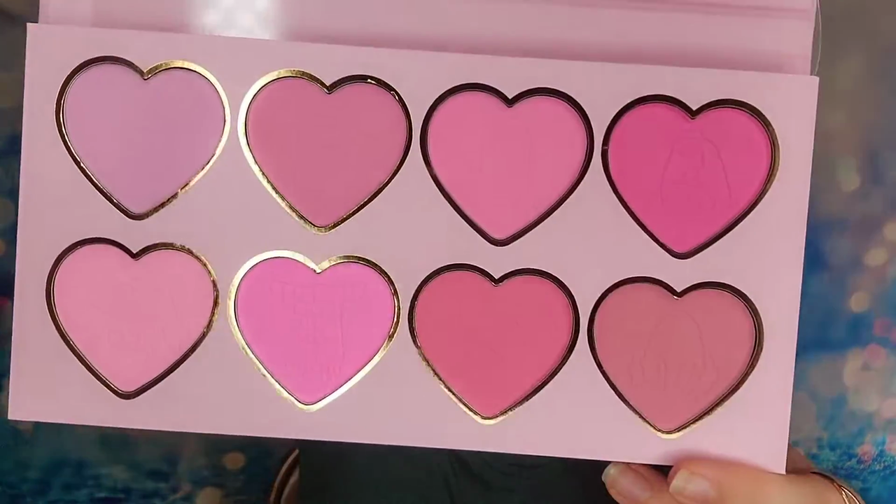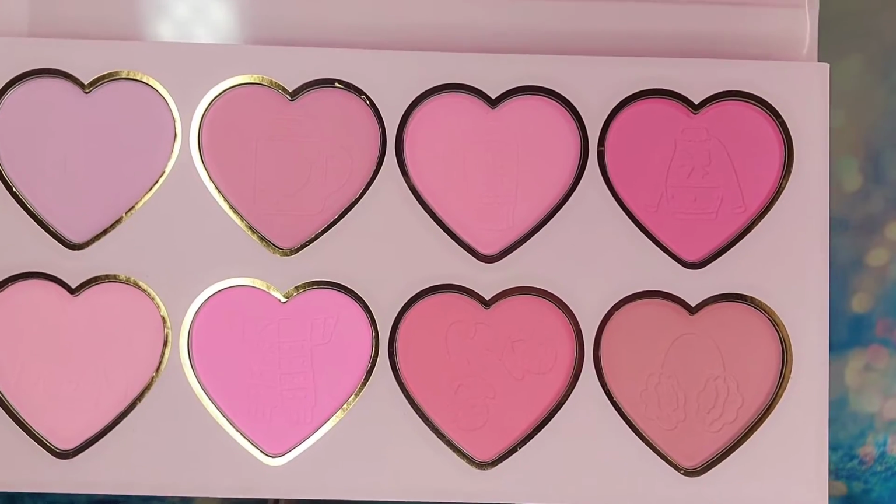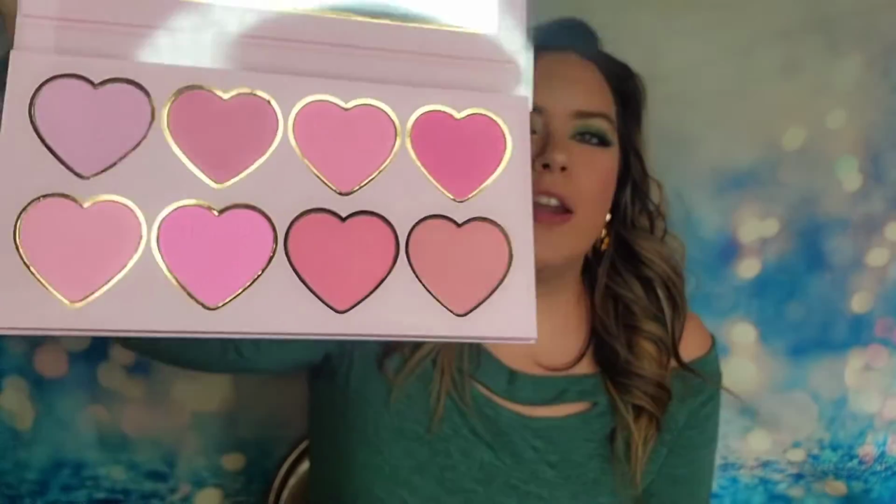There is a mirror up at the top here, and then we have all of our hearts down below. I like this shade range. And honestly, typically for winter, you want to go with more of a bright pink color anyways. And so this looks perfect for winter right now. I like the shade she went with. I think they'll work for a lot of different skin tones as well. I think this is good. I like it. Also, I love that she gives us such large pans so you can pick up a lot of pigment right away.